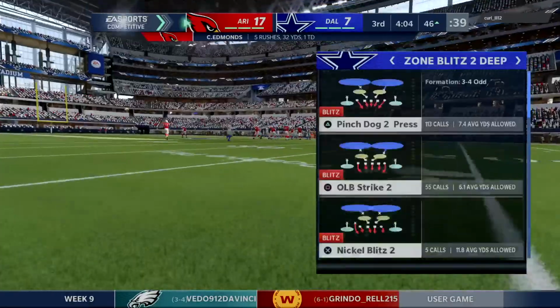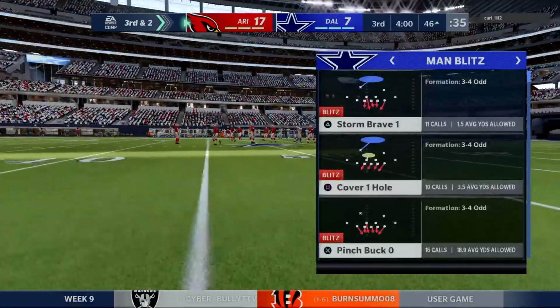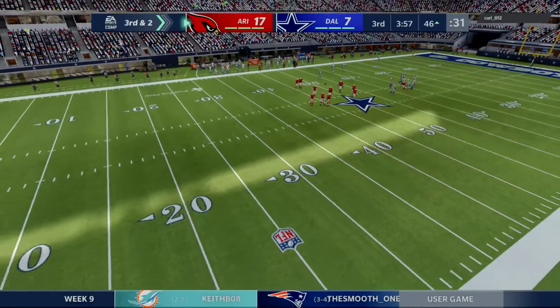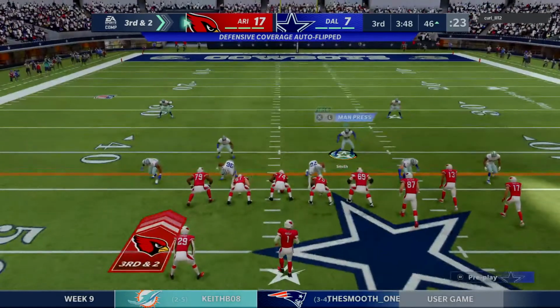Give him a yard on the run there, and that's going to set up a 3rd down and 2. And this is why aggressive defensive coordinators love to blitz. It wreaks havoc because they end up taking their attention to the blitzers, freed up the D lineman to make the play.